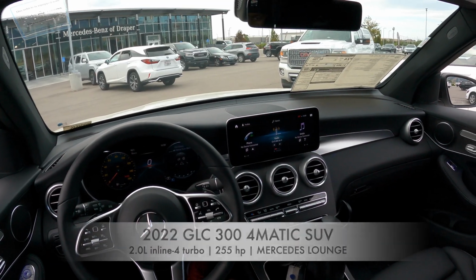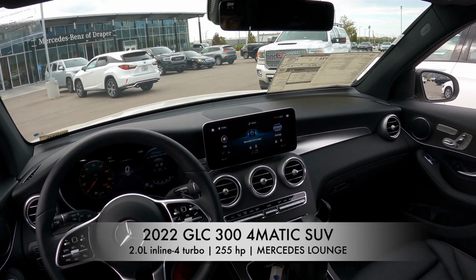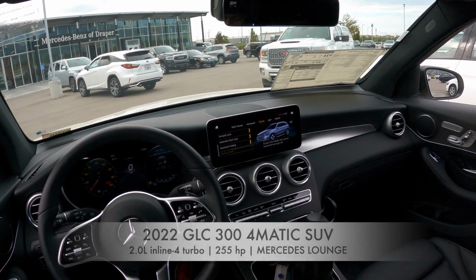Total retail $56,510. This is the 2022 GLC 300 4MATIC SUV. Let's go for a drive.